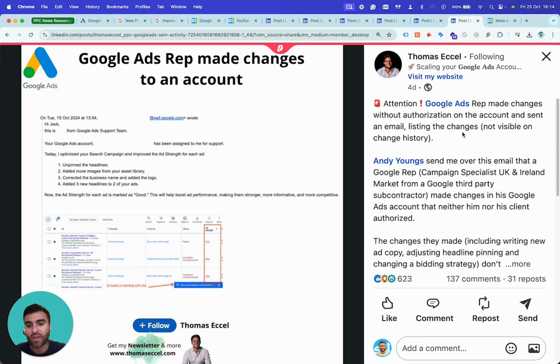And we can see the reflection of this as well, as they had unpinned some of the headlines. They added more images from the asset library, corrected the business name and added the logo, as well as added 3 new headlines to 2 of the ads. This is all in essence to basically build the ad strength up from average to good.